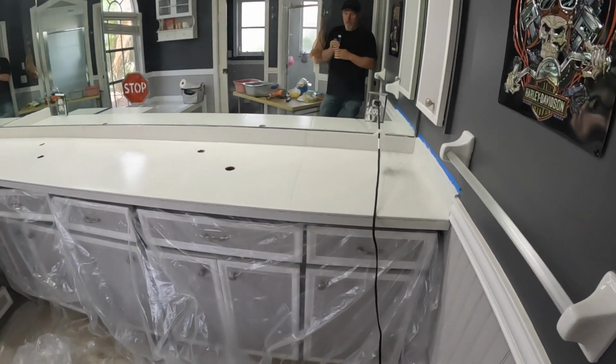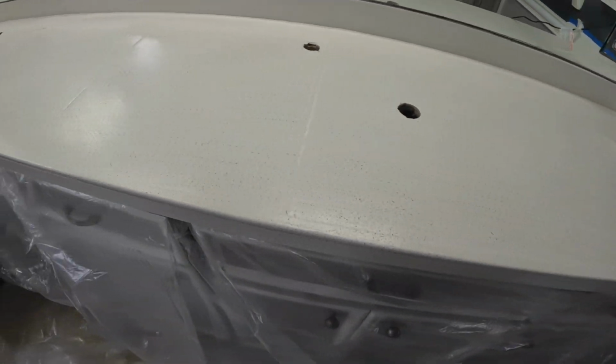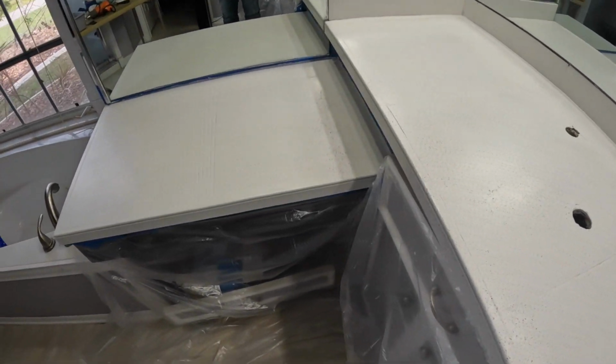Hi guys. So today we've kind of finished the project, at least finished all of the painting and the epoxy. Give you guys a look at what she did. So you can see she speckle painted it to give it some color, so it's not just stark white. And now we're getting ready to mix the epoxy and put an epoxy coat over the top of it.